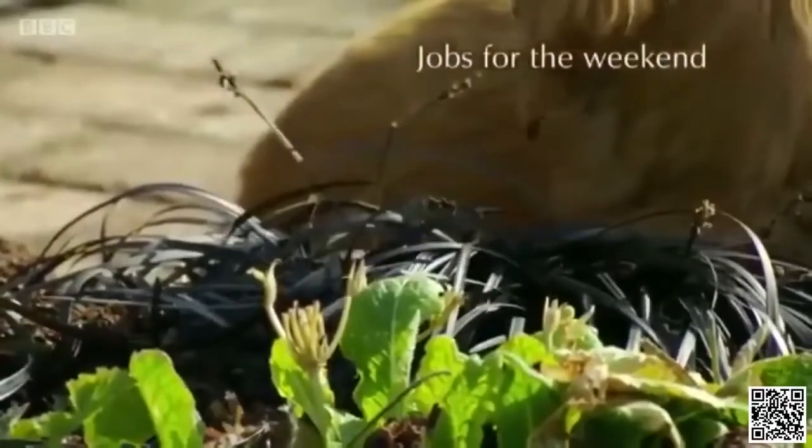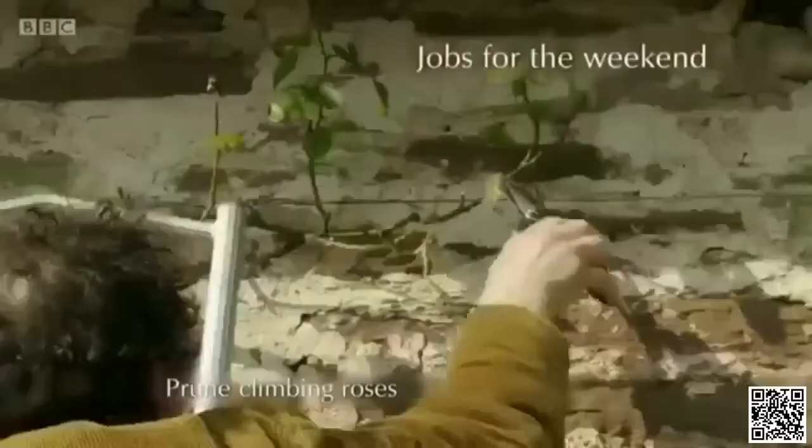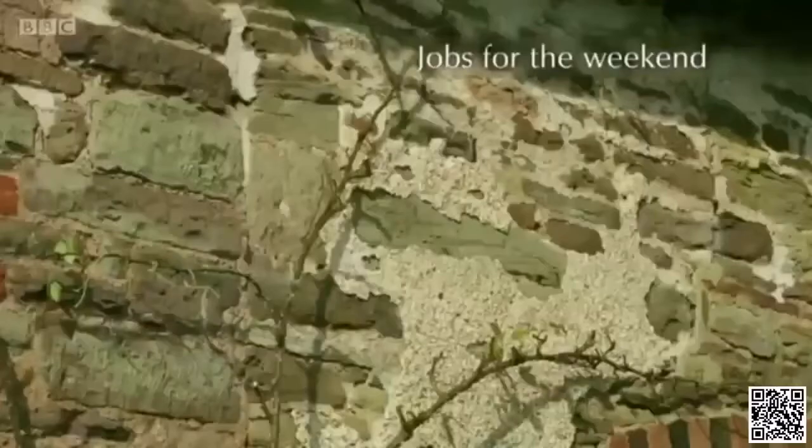If you haven't done so already, it's time to prune climbing roses. Tie in any structural growth so it's good and horizontal, and from these grow the upright side shoots. Reduce them back to a bud or two. This will stimulate new growth, and it's that new growth that will carry this year's display.